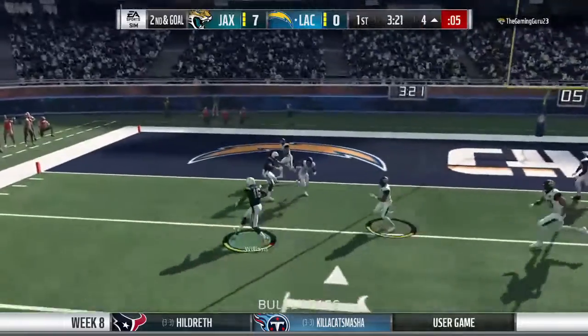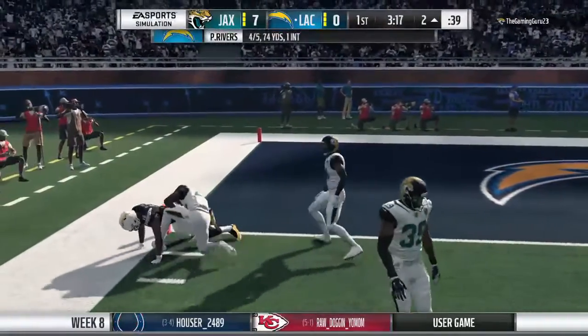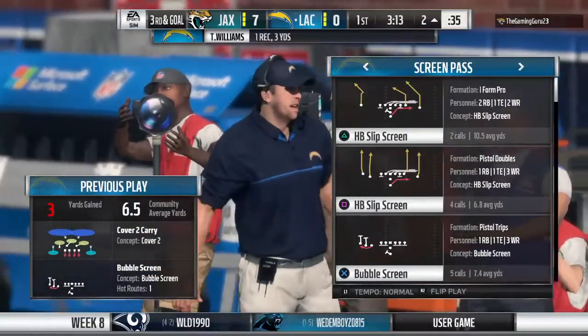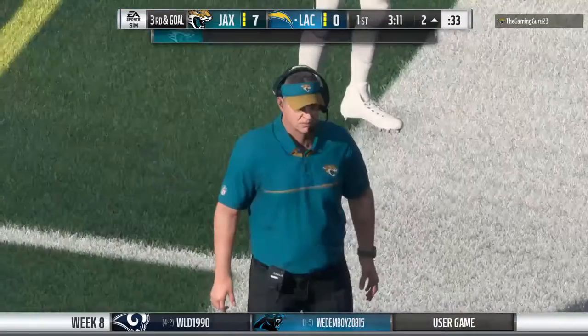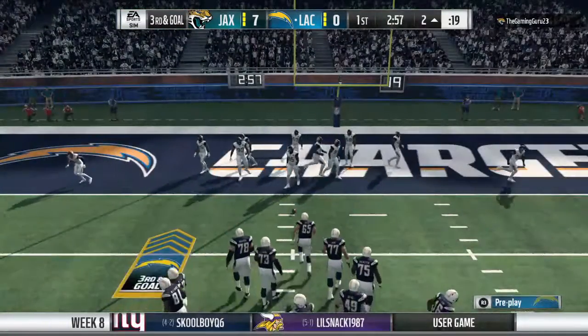Rivers now on second down. This will be caught at about the 5. And he's able to get it down to the 2-yard line. Only 3 yards there on the completion. That'll lead to a 3rd and goal. Well, this is how you shake the thoughts of that interception on the last drive. You come out and start this one 4 for 4.